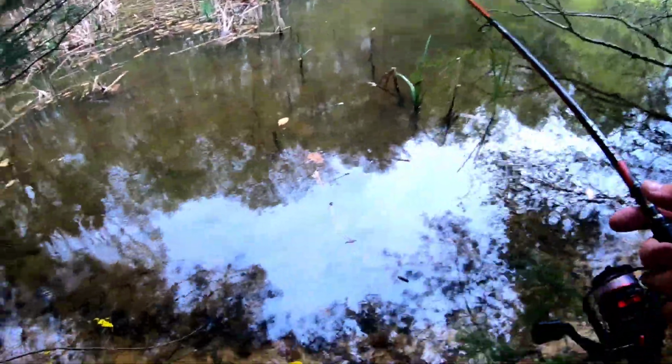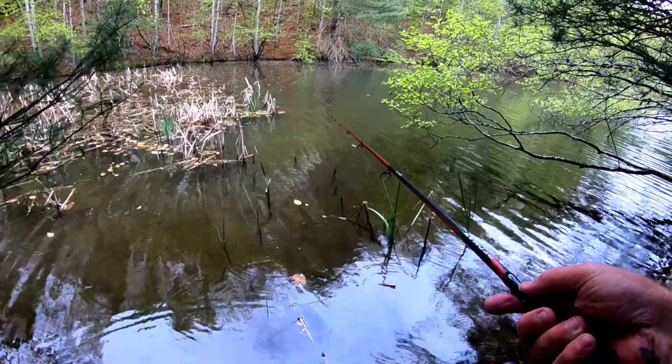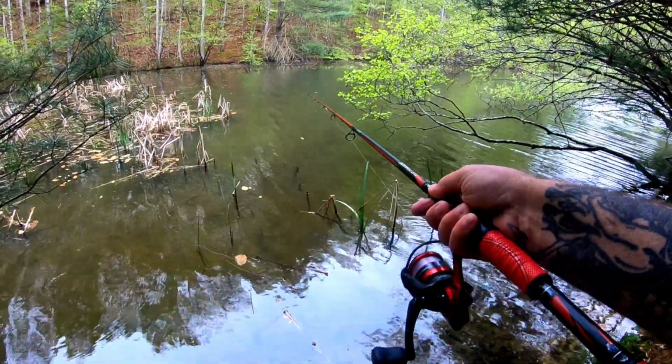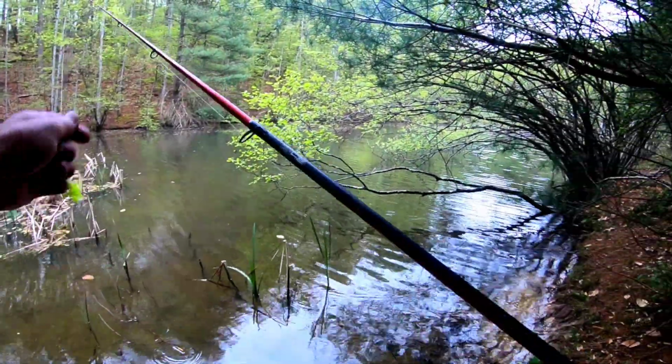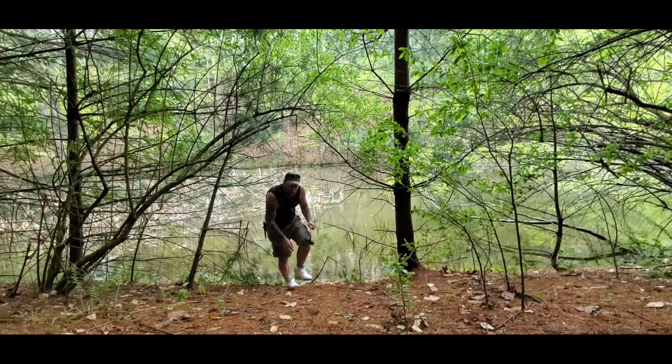One just come up right there. Boy, I about bit the dust right there on that soft bank. Right there's one about 4 pounds, boys. That's a nice one right there. Good fish. All right. Switch back over to the spinner.